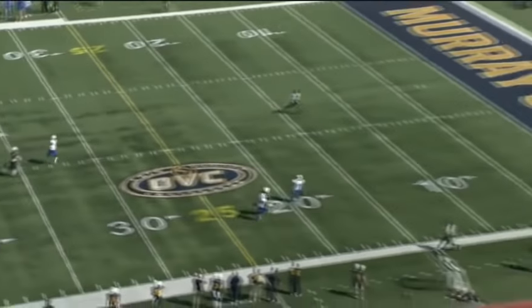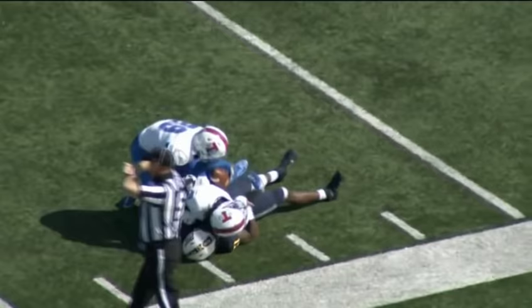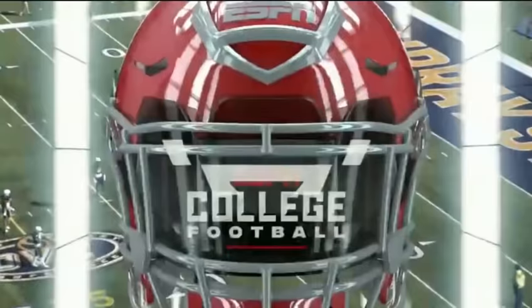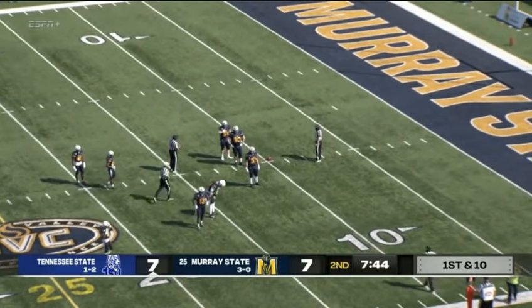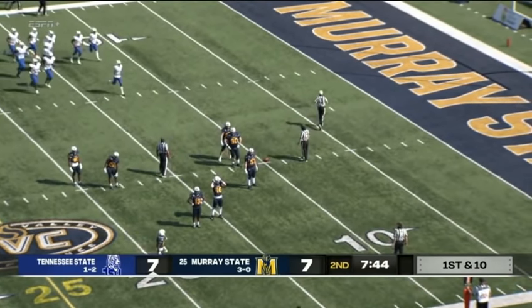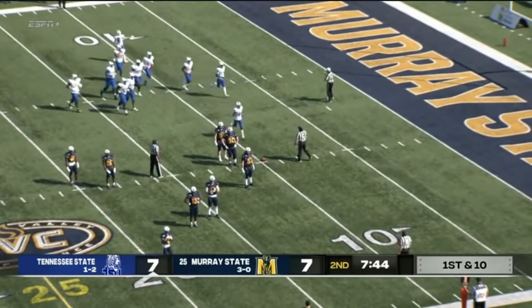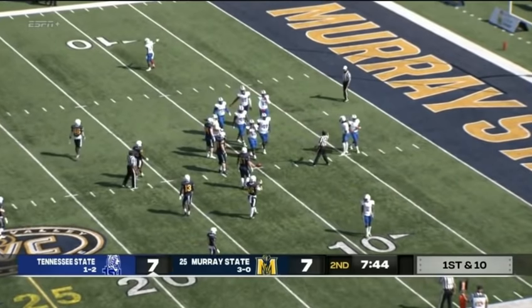Throws it in double coverage, and the safety comes right over the top with the interception. Brooks does a nice job of going from receiver to defender to bring him down. But unfortunately, that interception, like you said, Neil, is not the worst thing that could happen because it does take the place of a punt. But you never like to see turnovers. TSU will take possession of the football with 7:44 left here in the second quarter.